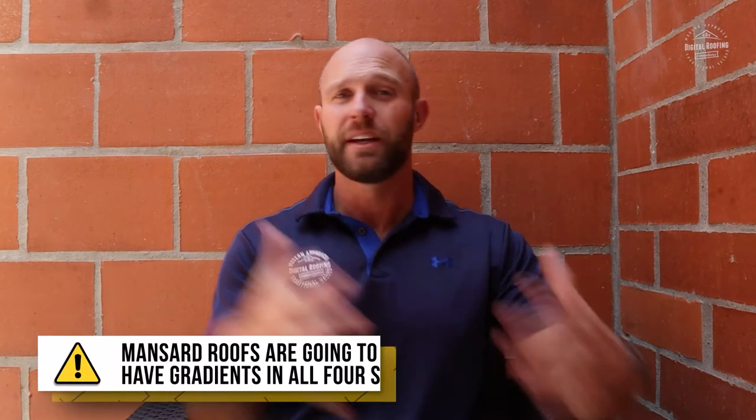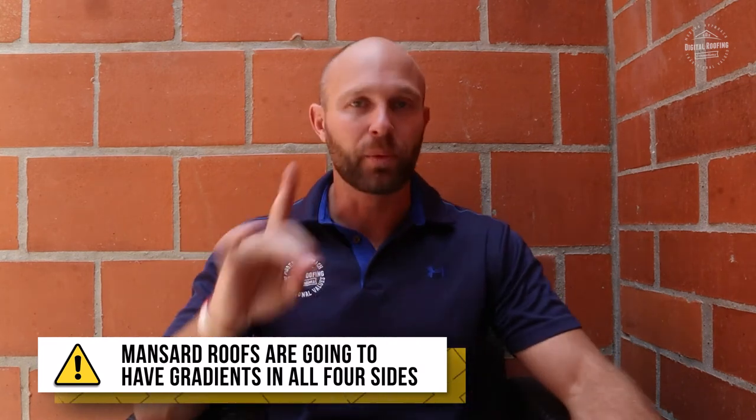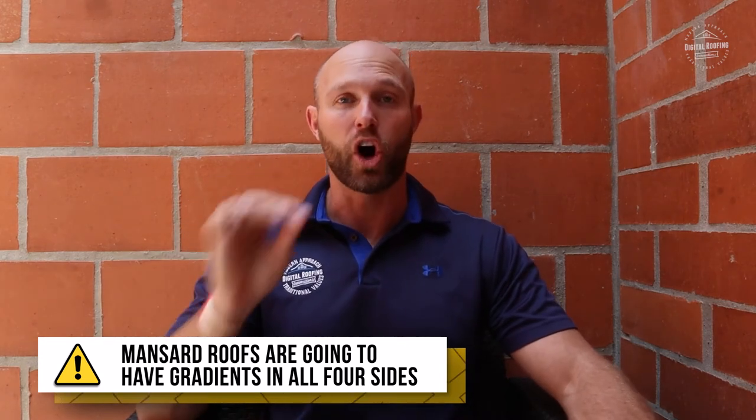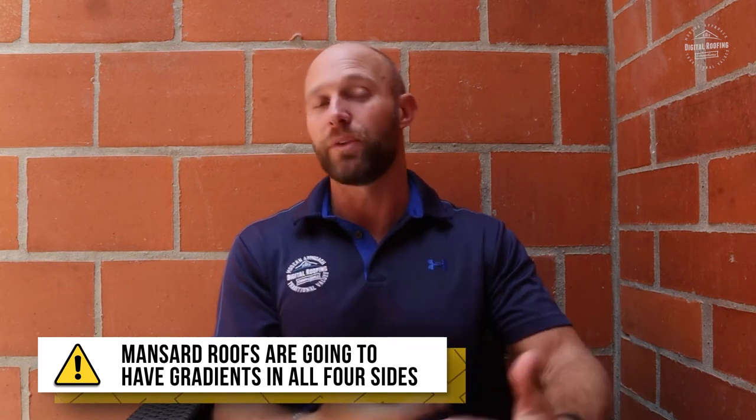Now, we know it's kind of difficult to determine what is a mansard roof because there's a bunch of different designs. They're not very common, though in some areas they are more common, but the number one telltale factor, whether it's a mansard roof or not, is that it's going to have gradients on all four sides. So you want to be looking out for that if you're trying to identify whether this is a mansard roof or not.